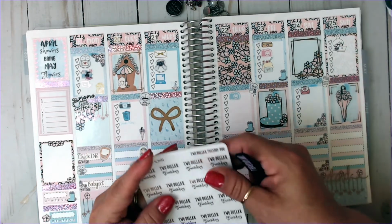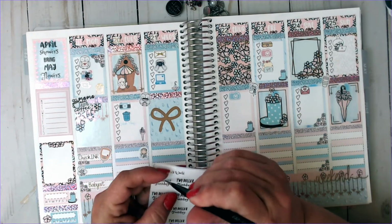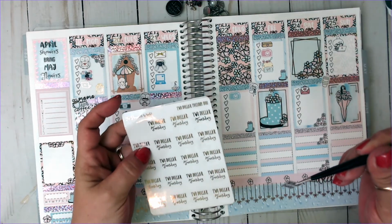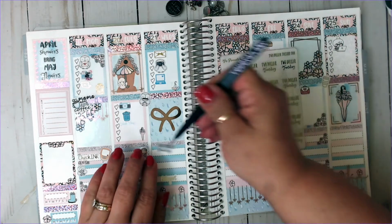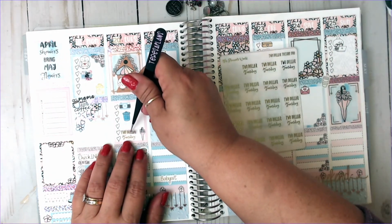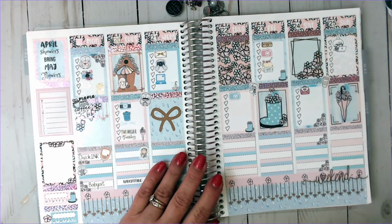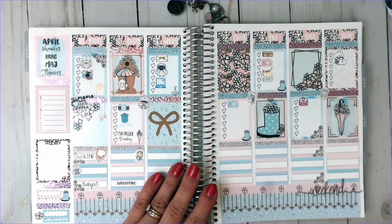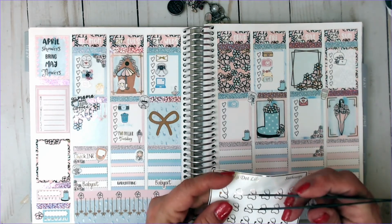I do need to post for $2 Tuesday for the Planner's World. And Sue has started to do some foiling. This was one of her oops sheets. So she sent it to me and I will definitely use it up. Look at how pretty that is. Love it, Sue.